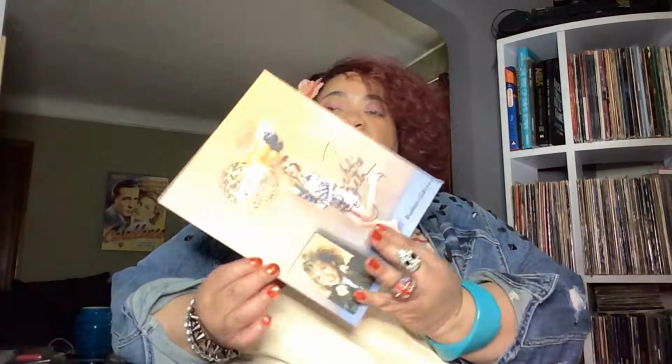But aside from the update with the color pressing, this also comes with an autograph by Debbie Gibson. She actually signed about 500 of these, I want to say. I could be wrong. She signed between 500 and maybe 1,000 of these. Not sure. That's probably why it's so limited. And it's just nice to have.